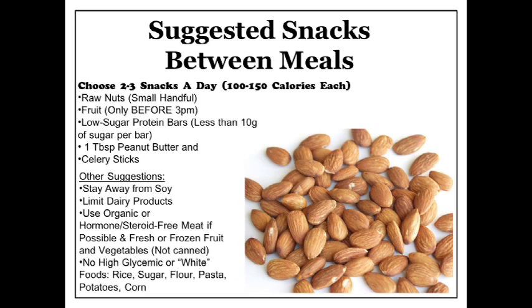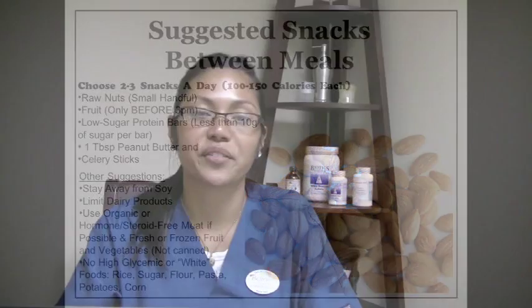And lastly, try and stay away from foods that have a high glycemic index. A lot of times those are foods like corn, tomatoes, and carrots. You'll also want to avoid white foods such as rice, sugar, flour, and pasta. For any additional food suggestions, feel free to take a look at the approved foods lists in your take-home folder. Also, take advantage of the food journal along your weight loss journey in order to track your success.